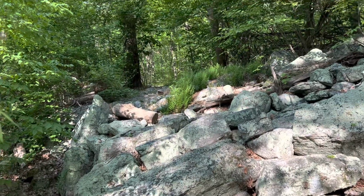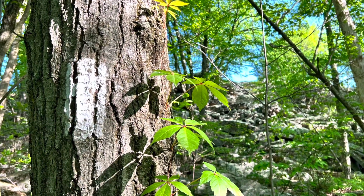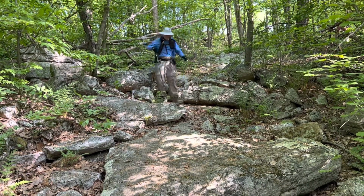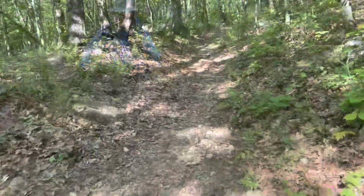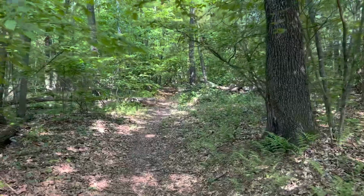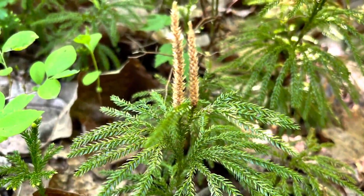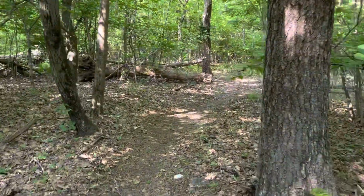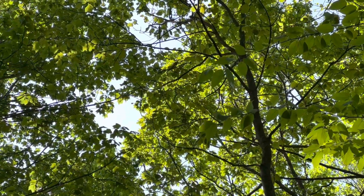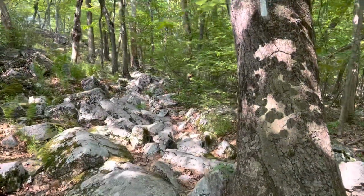As you can see, the trail's getting quite rocky. And the rocks are back.